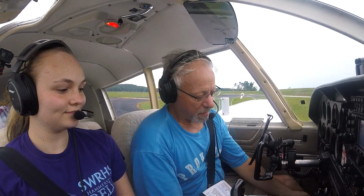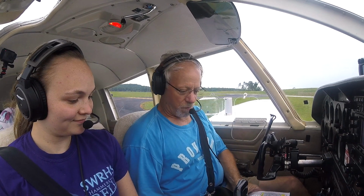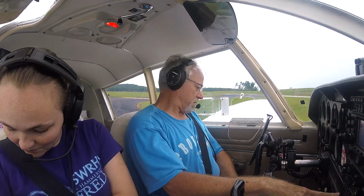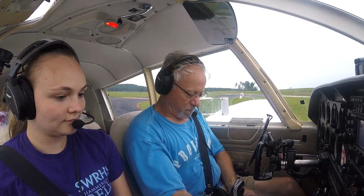Alright, we're going to set a brake and run through the rest of our checklist. So, fuel valve set to fullest tank. Let's see what we're looking like. We've got about the same. I'm just going to leave it right on the left tank. Mixture, full rich. Throttle, we're going to run the engine up. Just check our magnetos.